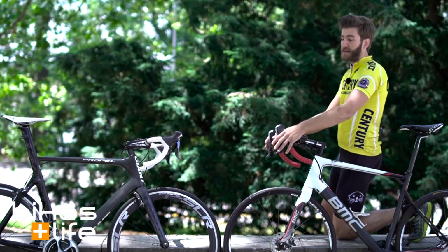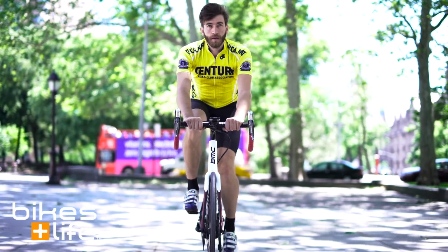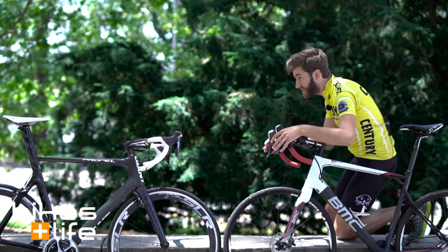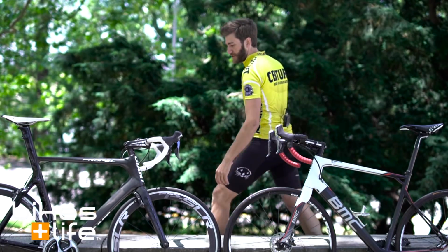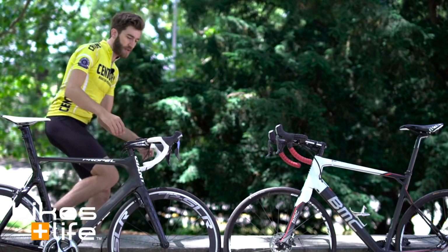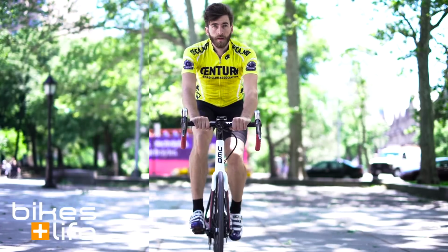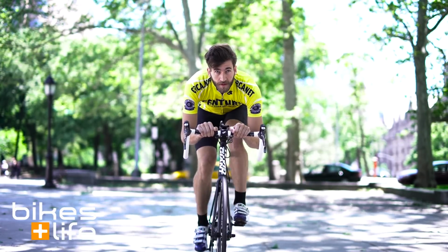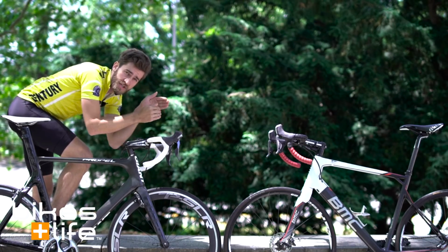But then again, less weight on your hands, a little bit less strain on your shoulders and your lower back, and you don't have to tilt your neck up as much to still be able to see, compared to when you're in the Aero position. You're definitely getting more over the bike, your neck is like this, and you're trying to combine the whole torso and head of your body into one streamlined bullet shape.